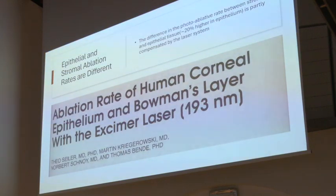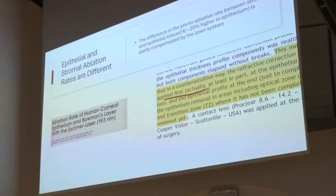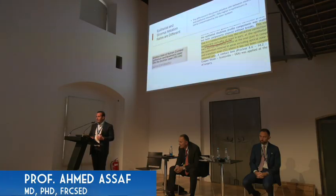But again, there is a difference between the stromal ablation and the epithelial ablation with the laser. The epithelium ablates at a higher rate, about 20% compared to the stroma. And again, the epithelium is not of uniform thickness. The laser platform tries to compensate, at least partially, for this difference in ablation, but again, we must not forget that the epithelium is still not of uniform thickness in cases of early keratoconus.